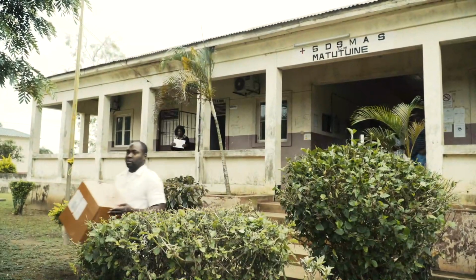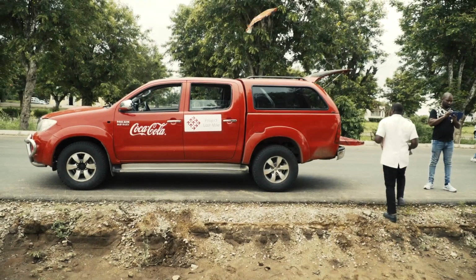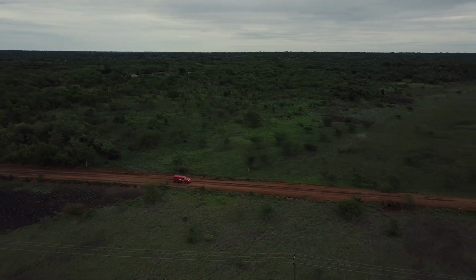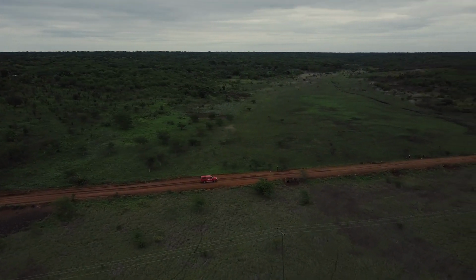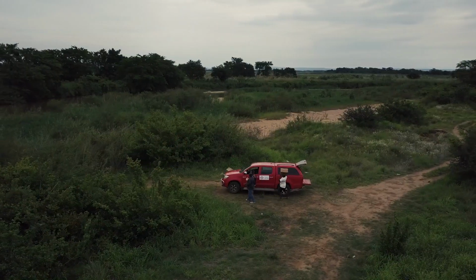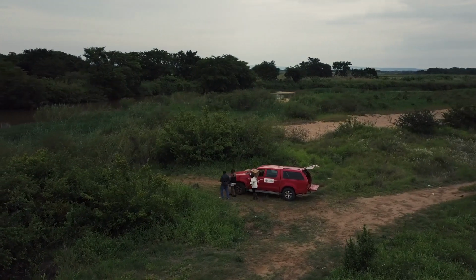Okay, so it's quite a bumpy ride, but we're on our way to one of the health facilities to distribute the medication that's in the back of the car. So I'm looking forward to it and seeing just how it moves from one place to the next. So what medication are we delivering? It's mostly essential medicines like your paracetamol and other painkillers. We also have antibiotics and anti-malaria treatment tablets. Okay, great. Nice. All right, so let's deliver them.